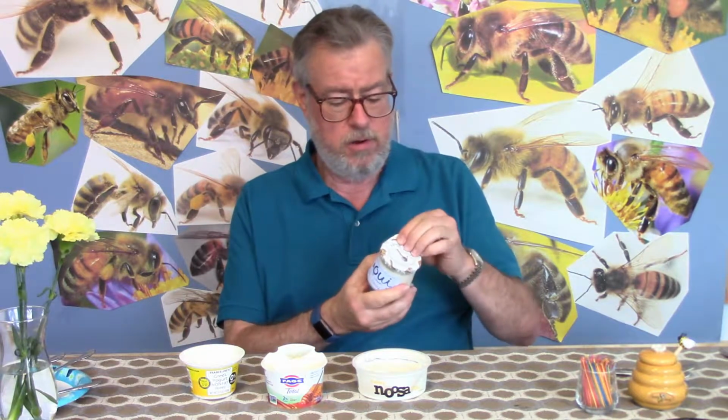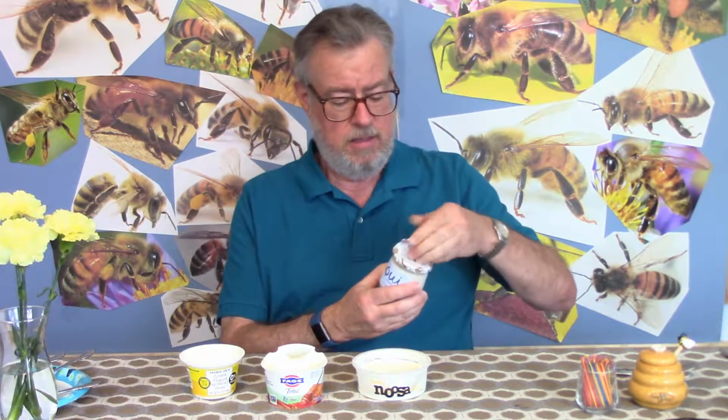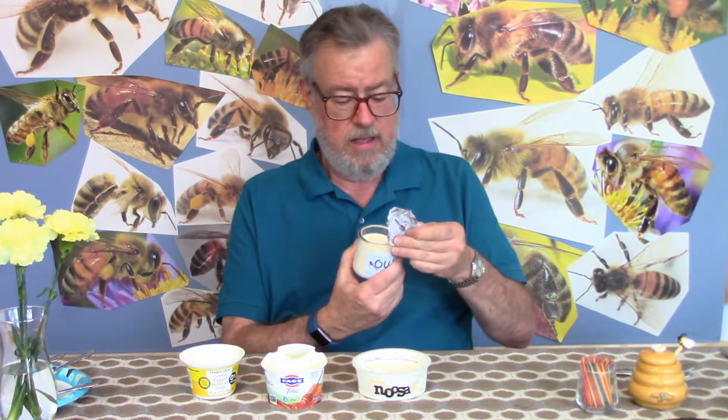Okay, last one here of the commercial honeys. What is this? French style yogurt. I know the brand Yoplait, but I was surprised that they had another version when I was picking these out. And this is only 5 ounces.